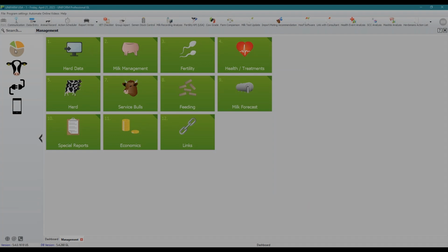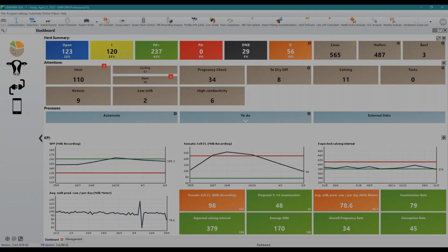All right, let's go back to our dashboard here. As we get into the dashboard a bit, you'll see the herd summary along the top. This is a color category based on reproductive status in the herd. So you can quickly, at a glance, see how many open cows, how many bred cows, how many pregnant cows, as well as a total count for how many adult cows are in the herd or how many heifers.